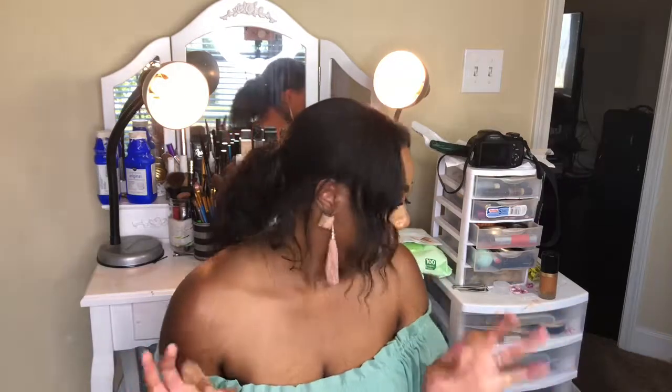I'm not exactly sure what time it is, but it's like 4 something. And you'll get my exact time stamps in my check-in, so you'll know what time it is and how long I've had it on, and I will go to that on my last check-in, and I'll put that last check-in at the end of this video. So I would definitely recommend this foundation.